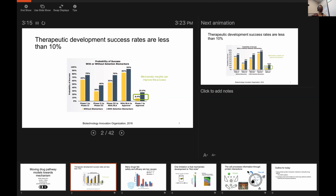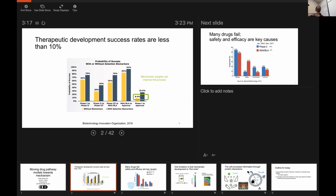But what's interesting is that on the far right there, the 25.9%, that blue bar, it's the idea that if you have a biomarker for your drug, those tend to have a higher likelihood of success. And the high level takeaway there is just that if you have some mechanistic evidence that associates what your drug is doing to the underlying disease pathology, you can be more successful.